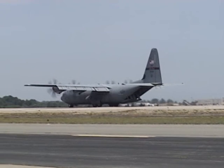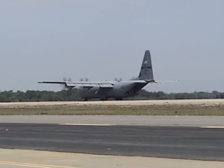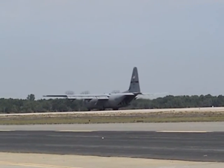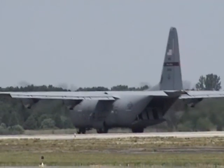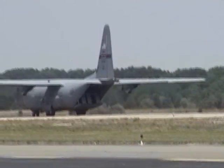As you were watching the aircraft backing up, just before he stopped the aircraft from going backwards, he did not use the brakes, because that ramp could have touched the runway. All he did was reselect forward thrust. All that thrust was going out and started pushing that aircraft forward once again.